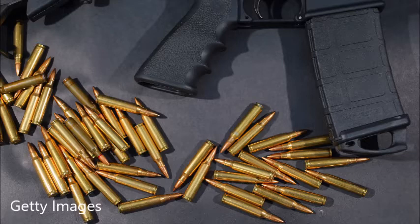Answering questions about bump stocks. Tell us a little bit about bump stocks. What do we need to know about them? What do they do? Well, it's kind of wild. They've been out since 2010, and the company that pretty much started it was a company called Slidefire.